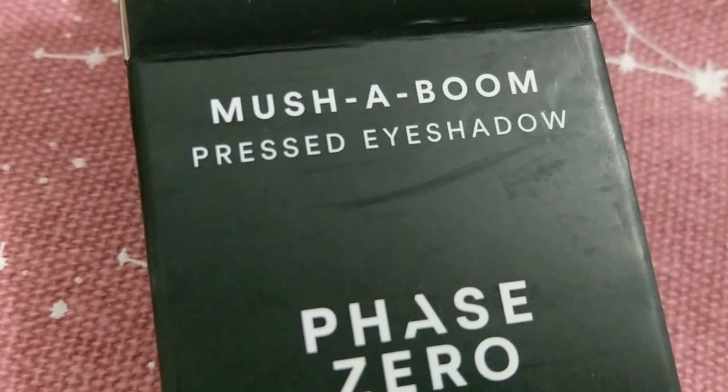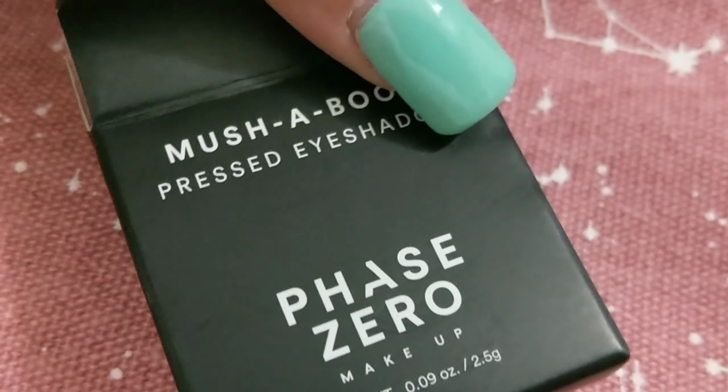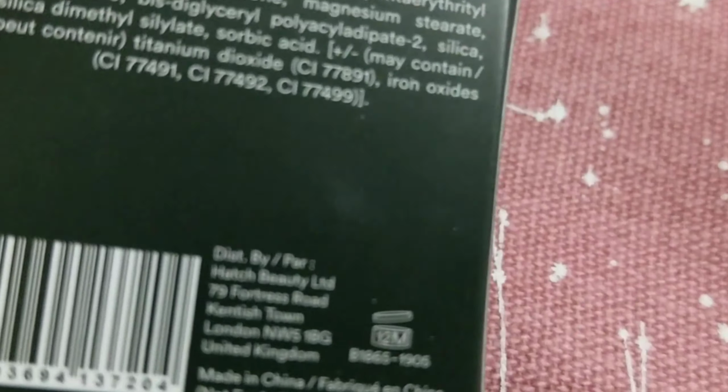I'm like an individuals, like a palette person, and usually the shades they send me are very golden and all like the same tone. But when I saw this one, oh, I was excited. Why? Because it's a cool tone. This is by the brand Phase Zero Makeup. Never heard of them. This is a satin eyeshadow in Mush Boom.